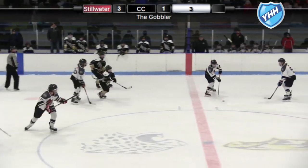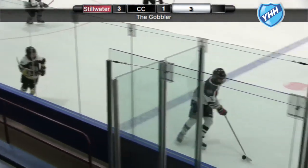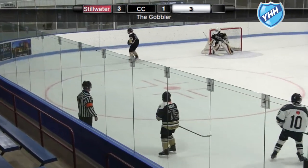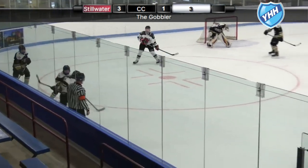See if that penalty could cause some trouble. If they were to get loose here, I've seen stranger things in hockey. Minute 18 to go in the game. They're going to have to pull their goalie soon if they want to generate some offense.